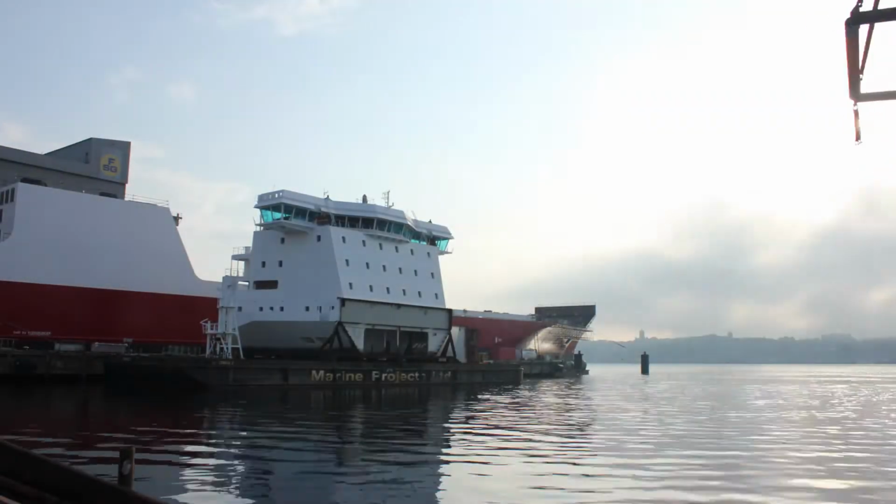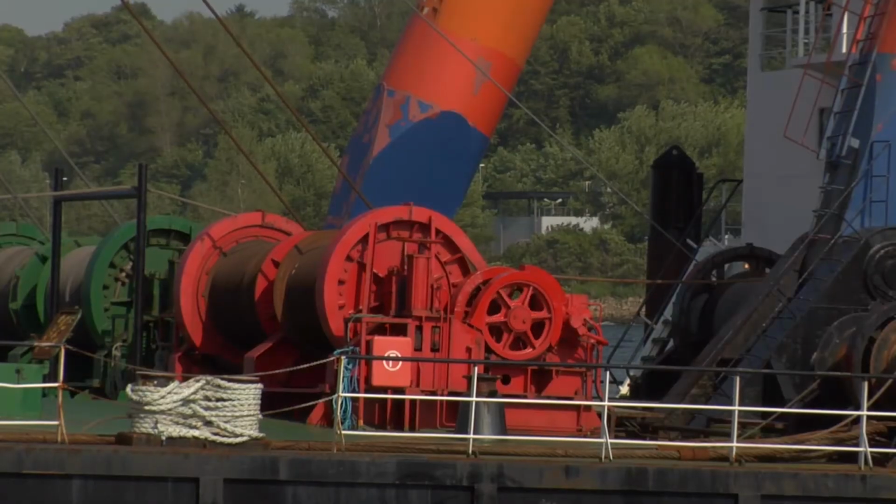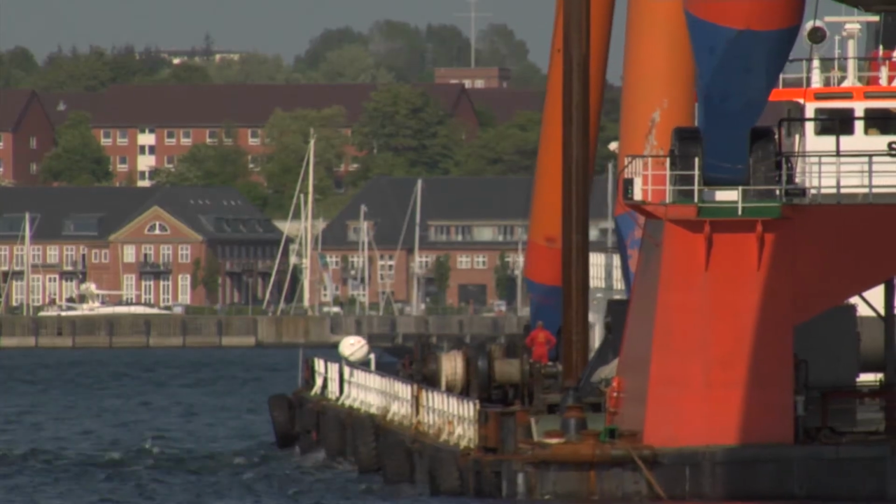The completion of the interior and the outside finishing continued. The modern deck house dominates the ship's appearance and was separately placed safely on top of the vessel.